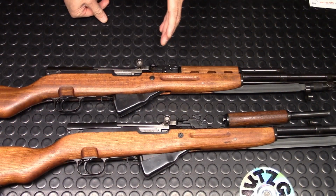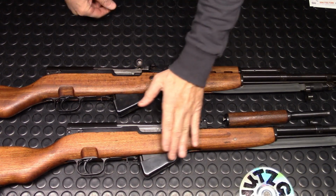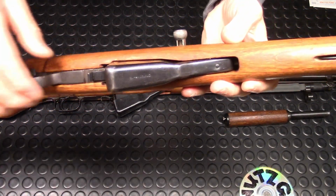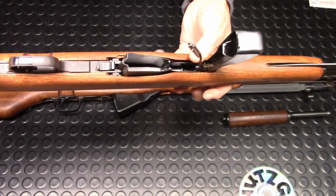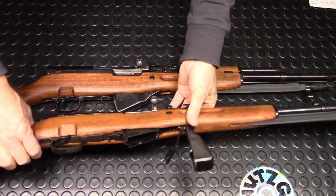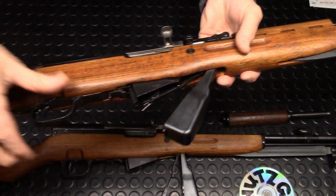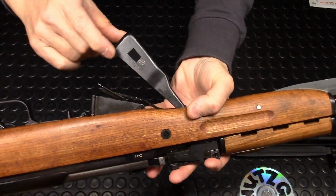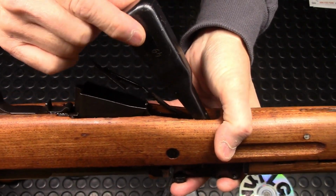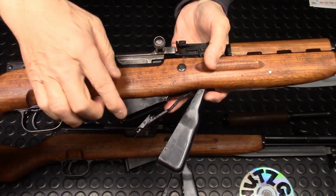Now moving along to the magazine. Now, the magazine has a part number stamped on the bottom. And when you open it up, there is no serial number. And yet, on this rifle, there is a serial number engraved on the left side, right there. Now, there is a production number 786 on the right side.